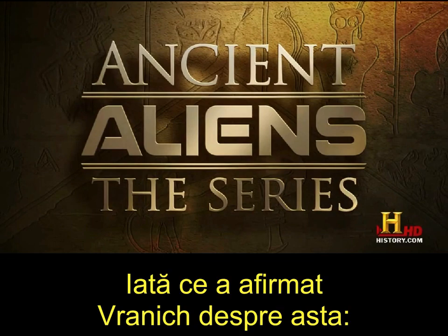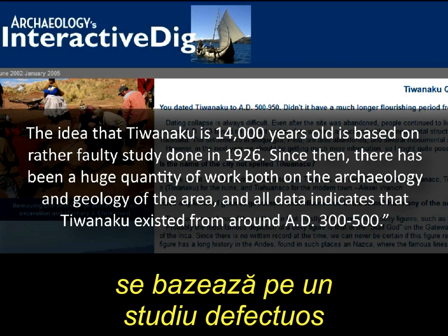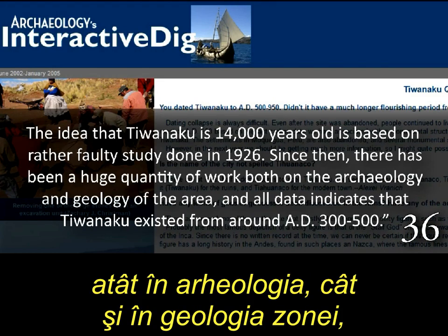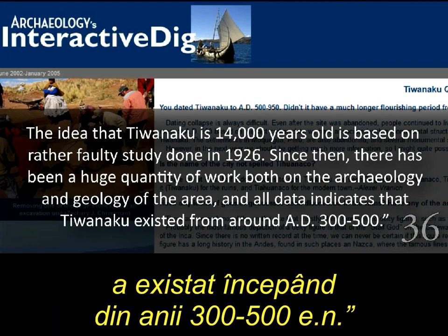This is what Vranich said of this claim. Quote, "The idea that Tiwanaku is 14,000 years old is based on a rather faulty study done in 1926. Since then, there has been a huge quantity of work, both on the archaeology and the geology of the area, and all data indicates that Tiwanaku existed from around AD 300 to 500."